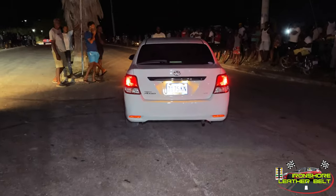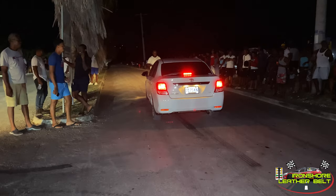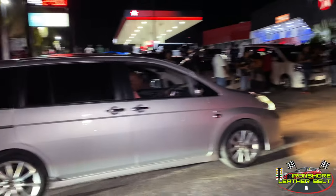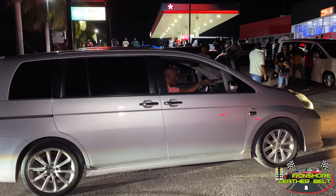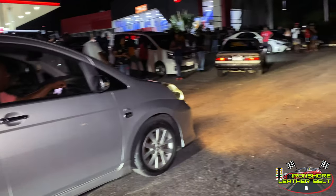Anybody want to take a guess who is driving the Axio? The great Fambo Kanambo. And Virgo is in the ISIS. So this should be a good race.